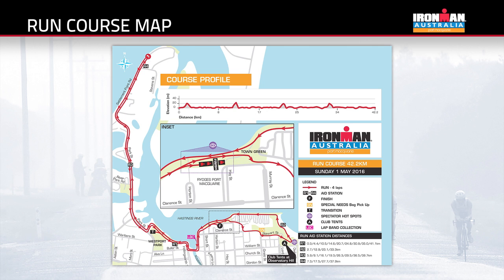There'll also be traffic cones delineating the middle of the course, which athletes should keep on their left at all times. Volunteers and directional signage will be positioned at key decision-making points along the course to assist with navigation.